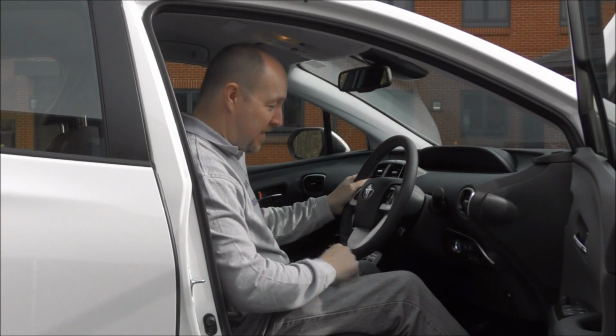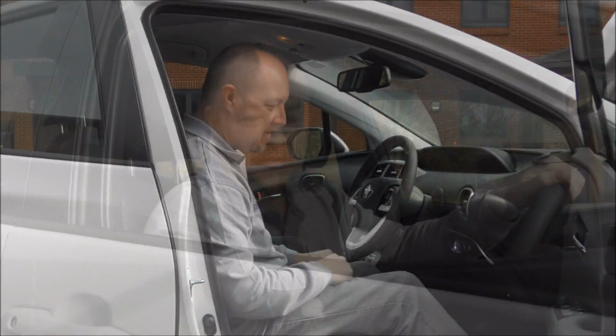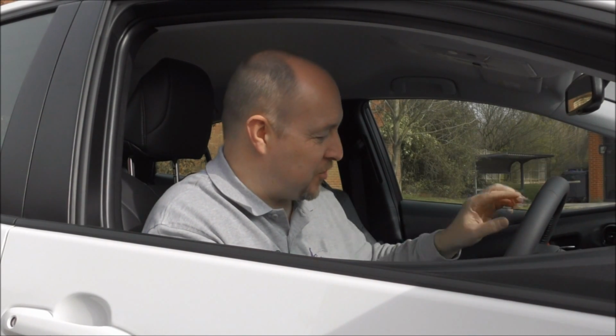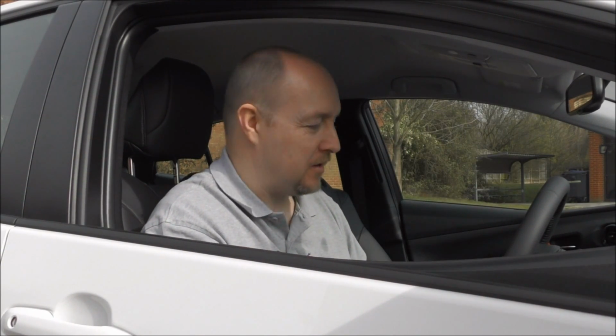The seats are very comfortable indeed, and this steering wheel is soft leather, not hard crunchy leather. Actually sitting in this car, it's a very comfortable place to be, and I never thought I would say that about a Toyota Prius. I like the multifunction steering wheel. You have the telephone, the voice activation, you've got your trip computer that you can play with on here, all the stereo functions and the lane changing or the lane correcting, the adaptive cruise control and the limiter as well.